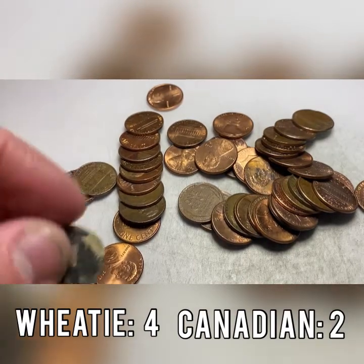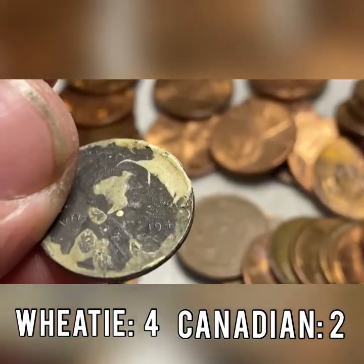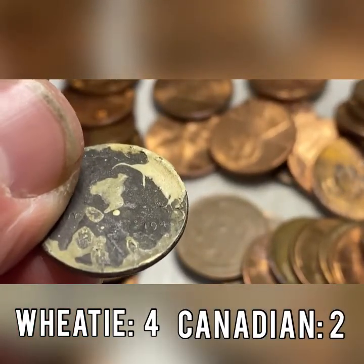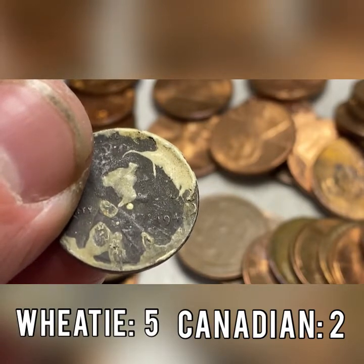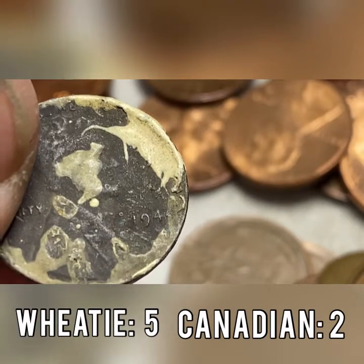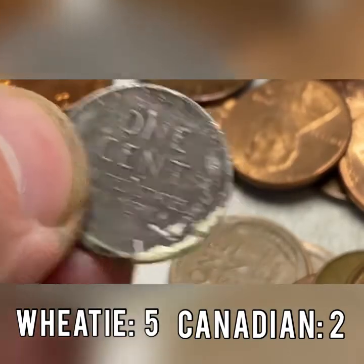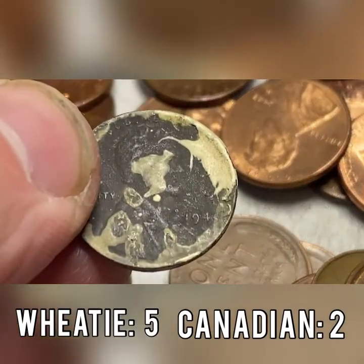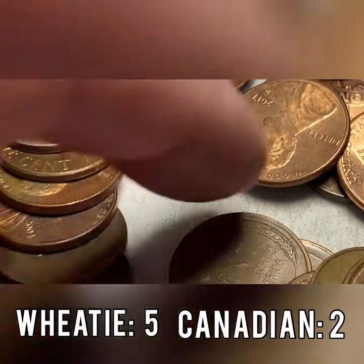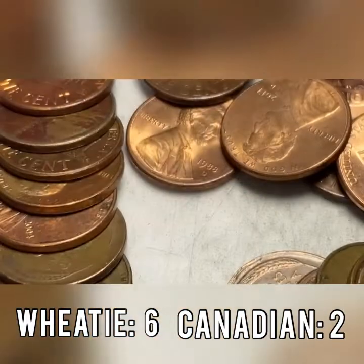Now this is something you don't see every day. We have at least 3, if not 4 wheat cents in this roll. This is a mucked up, destroyed 1940, I want to say that's a 49 maybe. Can't exactly make it out, but it is a late 40s. So that is a wheat cent. It does count. We have another one right here. It's a 52 out of Denver.